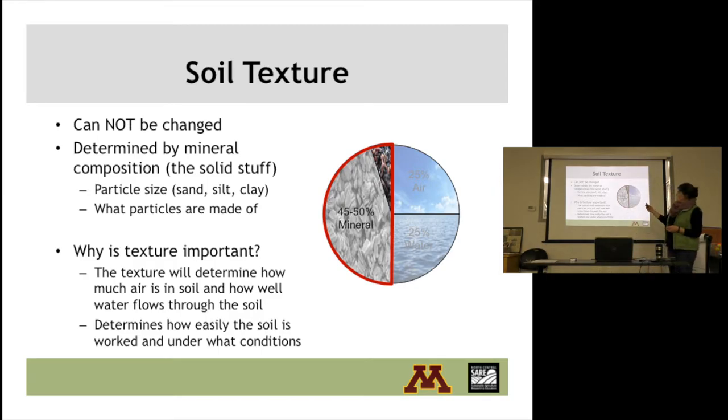So this is what I was talking about a second ago. Soil texture is the percentage of the different sized particles that your soil has. We call them sand, silt, and clay. And in this context of soil science, sand, silt, and clay are really only about particle size. At this point, we're not talking about what kind of rock or material it is. And really, this is going to determine how water and air move through your soil, as well as plant roots.